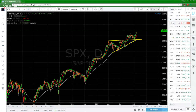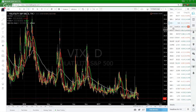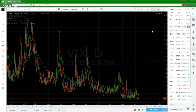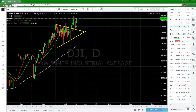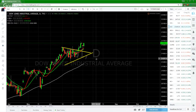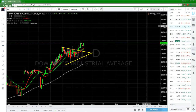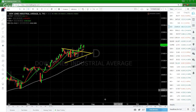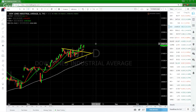VIX still down in the dumps. Got to get the S&P to turn down. Watch for the head and shoulders tops. This could be the exhaustion move, straight up, exhaustion, come down, swing back up into resistance, and just fall over. Head and shoulders top. But that's a bullish move. Bullish retracement back into support, and now it's doubling back. Watch for the flat top break.